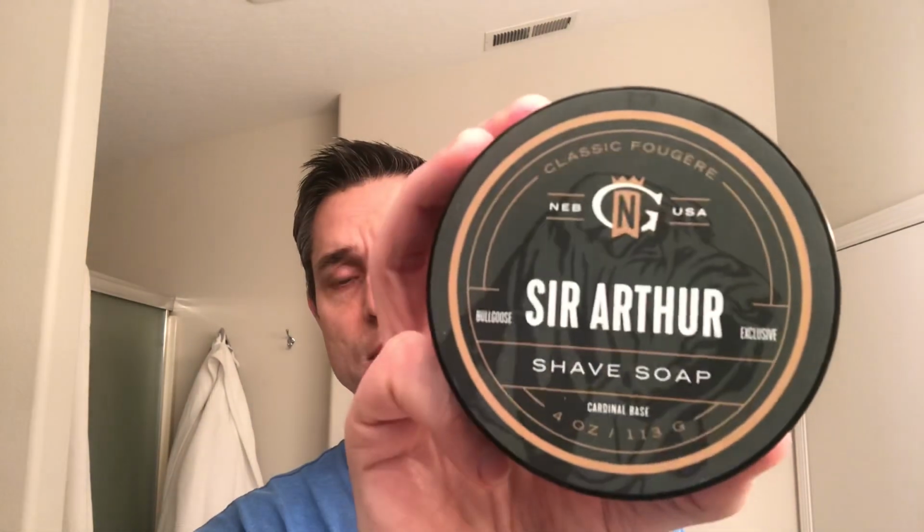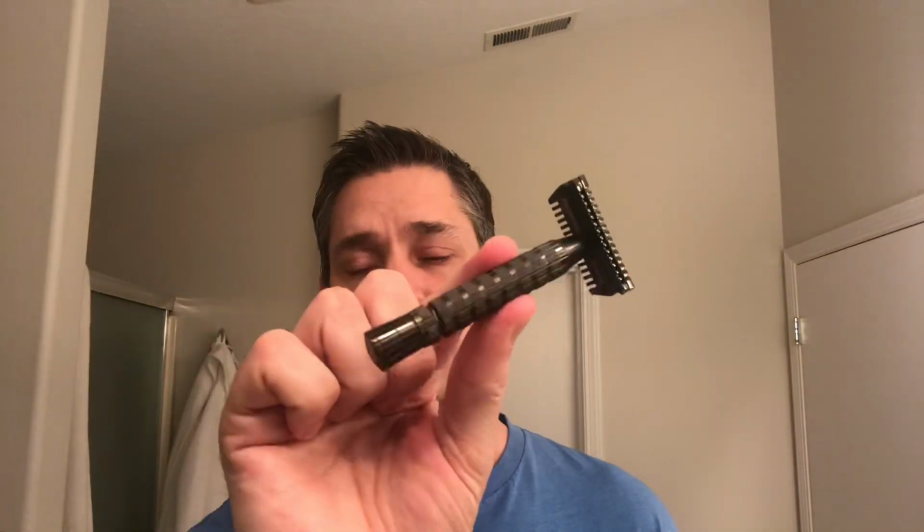So today I'm going to be using Gentleman's Nod Sir Arthur. I've got the matching splash. I'm going to be using the Ascension DOC twist adjustable razor again. Today I just went ahead and lathered up off camera. So that is my lather for today.